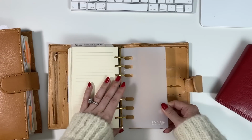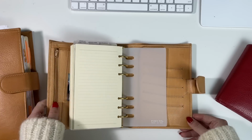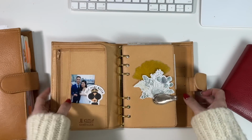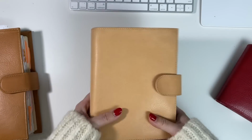And I have this page lifter at the end as well. This is from Foxy Fix. I don't know what happened to them. I hope they come back, but yeah, that's from Foxy Fix. I'm sure you can buy it from Buy Sell Trade somewhere, but I find that it's really useful for keeping your pages neat. Okay, sorry, that's the thunder.